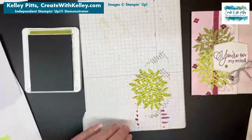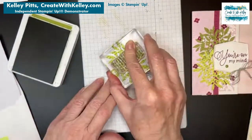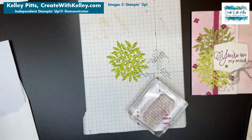Or either I re-inked my old olive like crazy. Okay. And if you miss a little bit right there and you want to make up for it, just stamp it again. Doesn't matter. It's just texture. Isn't that fun?